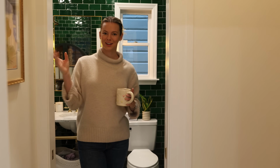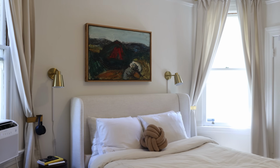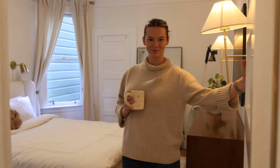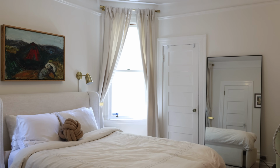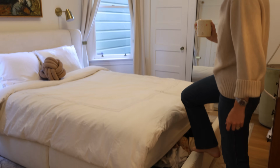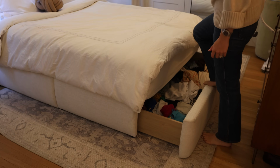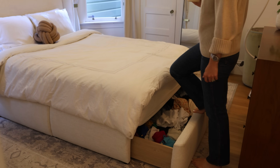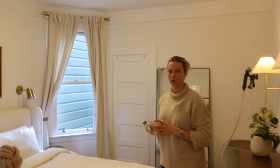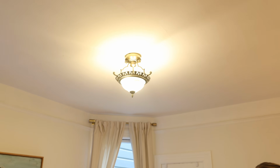That was my bathroom. Now let me show you the bedroom. This is the bedroom. Pretty simple, cozy. We don't have a ton of storage space, so we got this storage bed, which we really love. It's a great way to maximize my closet space because I have way too many clothes. This is an original light fixture that came with it, which is really fun and gorgeous.